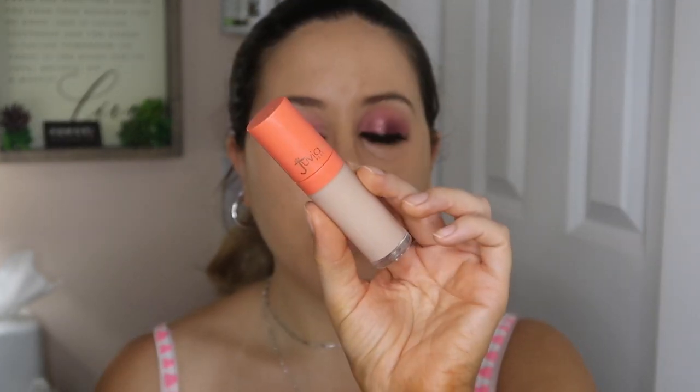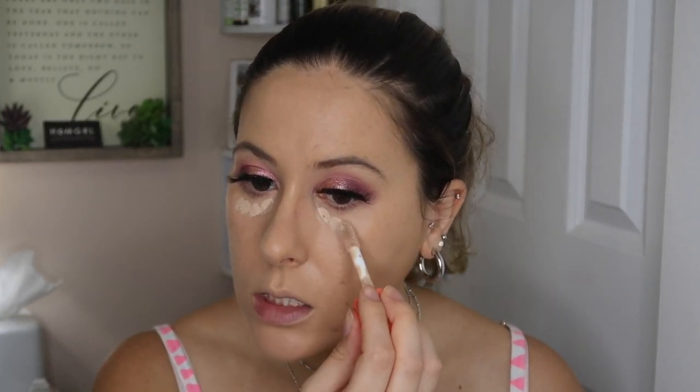Let's go in with some concealer. I started using this about a month ago, maybe a little bit more. This is the Juvia's Place concealer. I have mine in the shade 19. You literally only need a little bit of this.